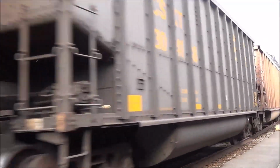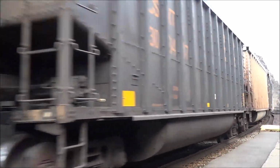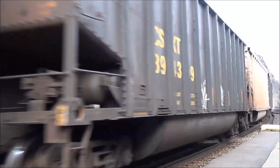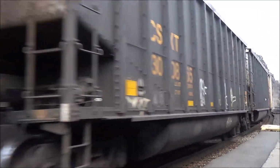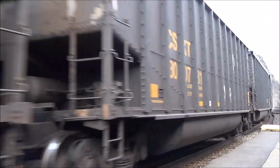That's right, a brand new EMD ST-70H, leading today's E730-16. The ST-70 is the CSX designation for the Progress Rail EMD ST-70ACe, the Tier 4, which is the latest locomotive model for North American freight railroads.